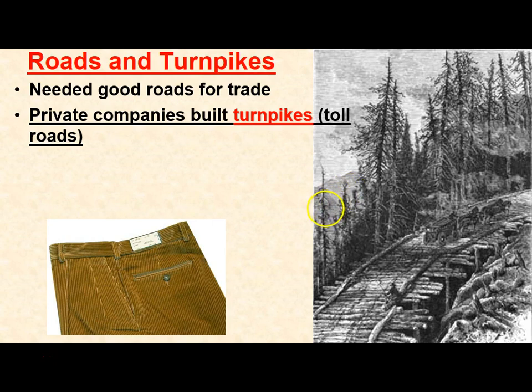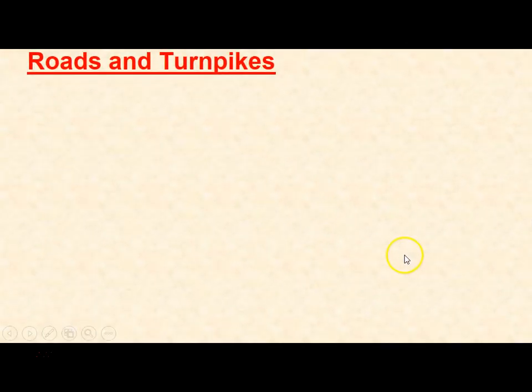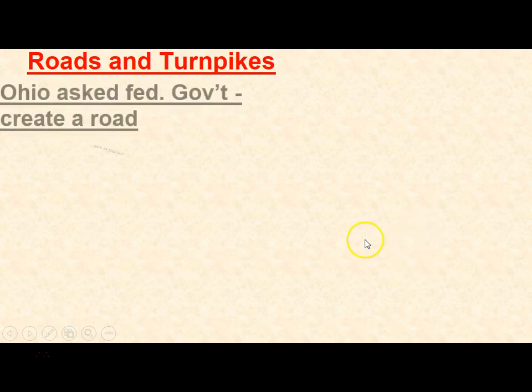One of the ways in which this was done originally is through private companies building roads and turnpikes, similar to what's going on in Florida and many other states on the East Coast. There are turnpikes up and down the whole state. Most of these roads were established with a crushed stone base. In land where there was a lot of muddy areas and lots of swamp or very tough terrain, they would lay down logs, all kinds of trees available for that, side by side like this, and then put dirt over the top of those logs. Some of those roads actually floated on top of very muddy, swampy, boggy ground.